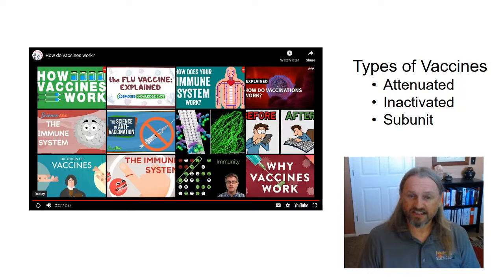So what a vaccine does is teach our bodies how to make antibodies to a particular virus or bacteria. And so if we're ever actually infected with the real bacteria or the real virus, our body already knows how to make antibodies to that microbe.